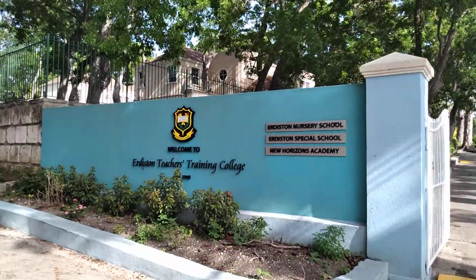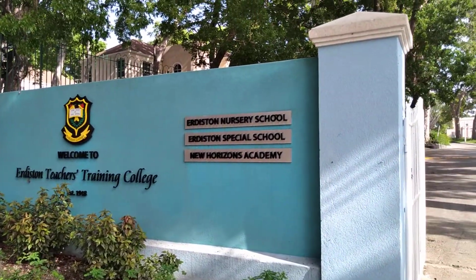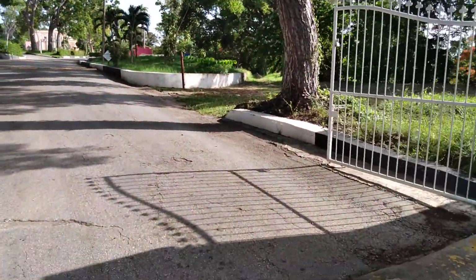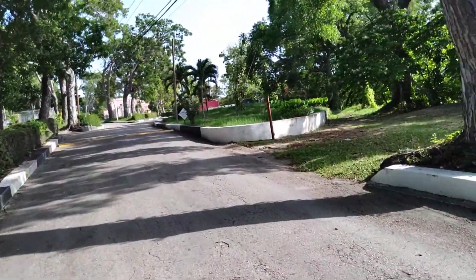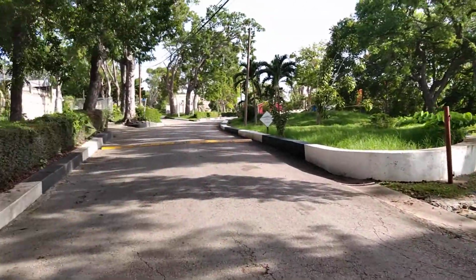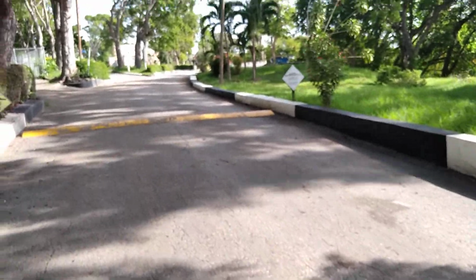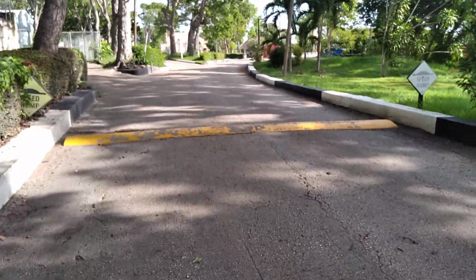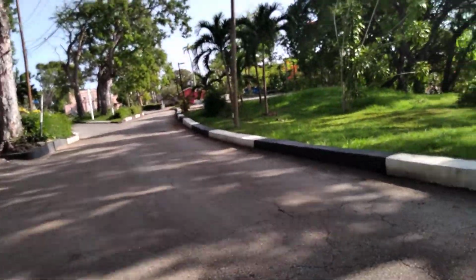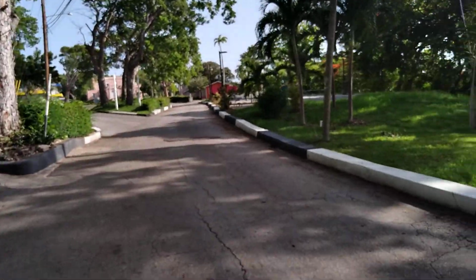The sign says, "Welcome to Errol Barrow Teachers Training College, established in 1948. We will come across the Errol Barrow Nursery School, the Errol Barrow Special School, and the New Horizons Academy." There's also an Errol Barrow Special School for children that have special needs, that would be a bit slow in their work. They also use the space, the school here and this compound. And there was also an ordinary primary school, which is the Errol Barrow Primary School, which closed its doors in 2008.